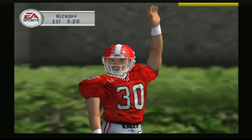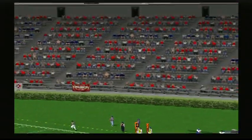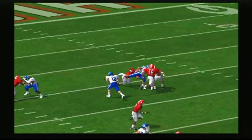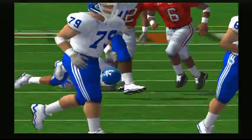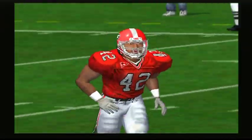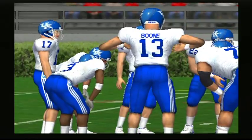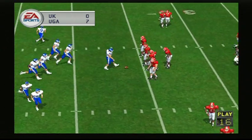Georgia ready to kick this one off. Decent kick, looks to be returnable. Number 25 fields it at the two. They'll go to work at the 24.